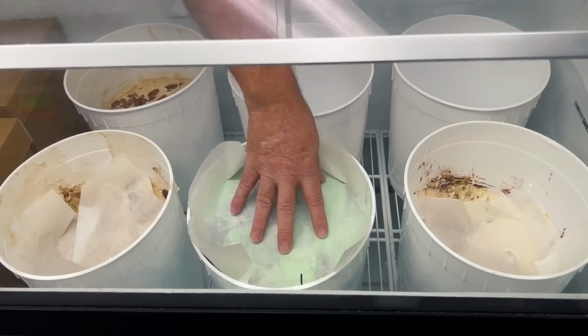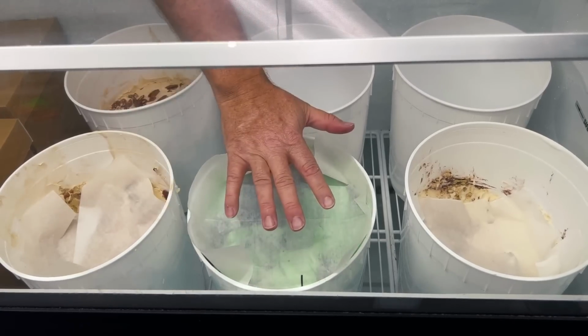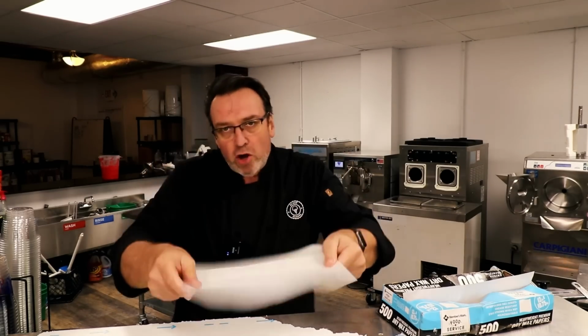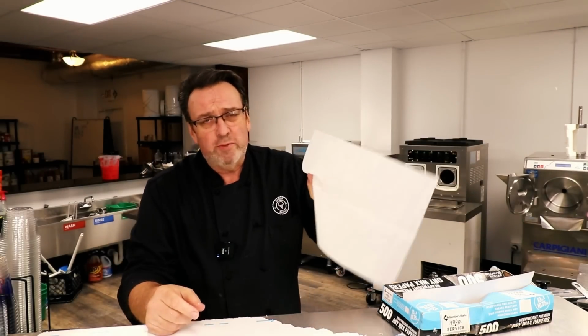Wax paper stops this problem right in its tracks by cutting off any exposure to the air, which means that the crystals don't really ever get the chance to form in the first place. This way, ice cream also doesn't lose any moisture as the wax paper helps to retain it.